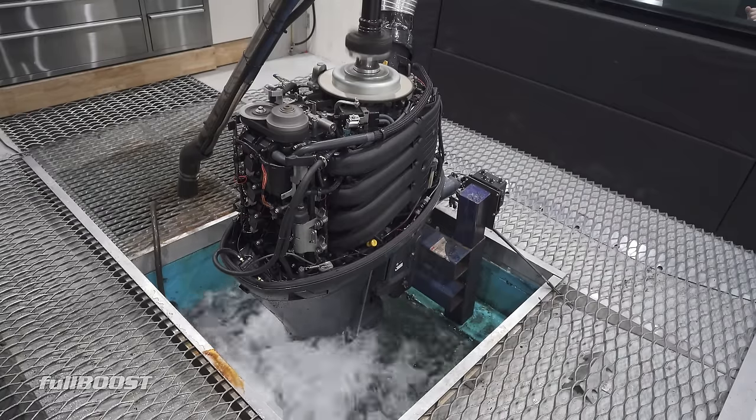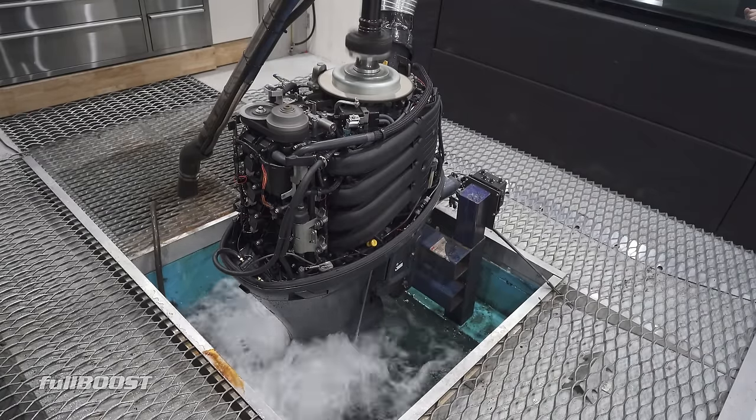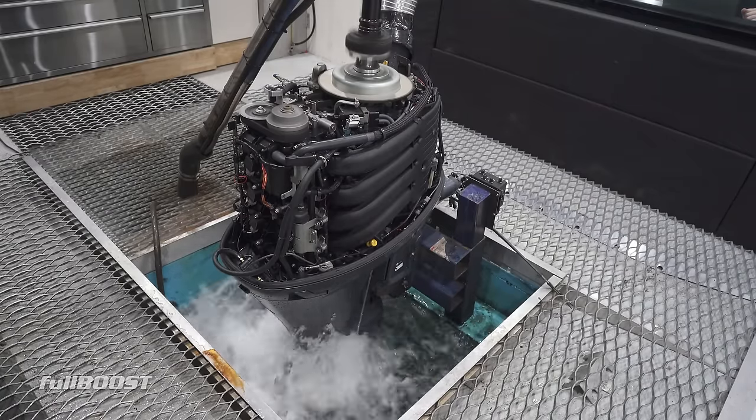The other part about that, I've seen other dynos, and there's very few, like I said, but they take the power head off the engine and they mount the power head onto the dyno. The problem with that is we're now not using the factory exhaust system. Everyone who's mucked around with cars knows they change the exhaust system diameter, extractors and so forth, and that makes an effect. And so we wanted to reproduce exactly what the outboard was doing in the water to here.